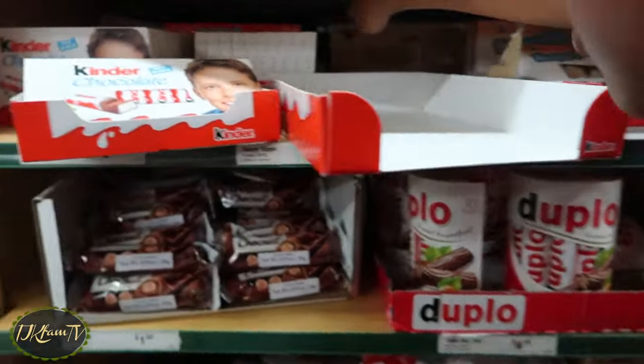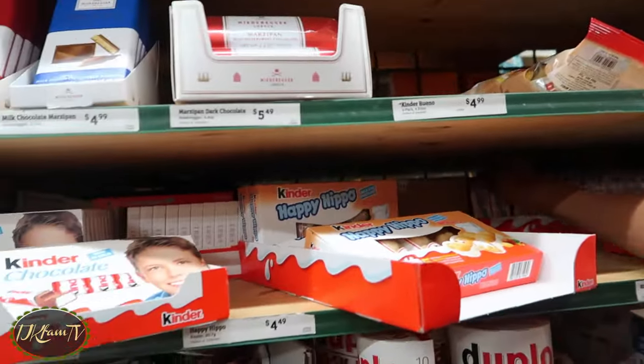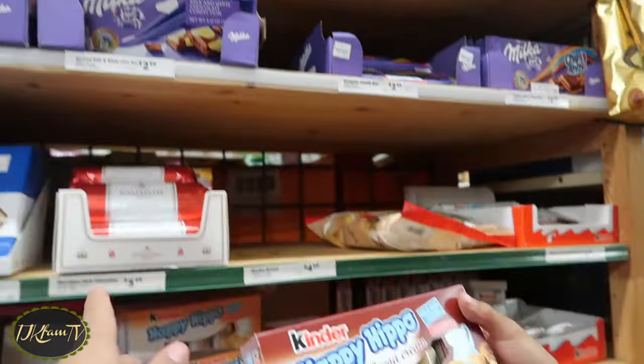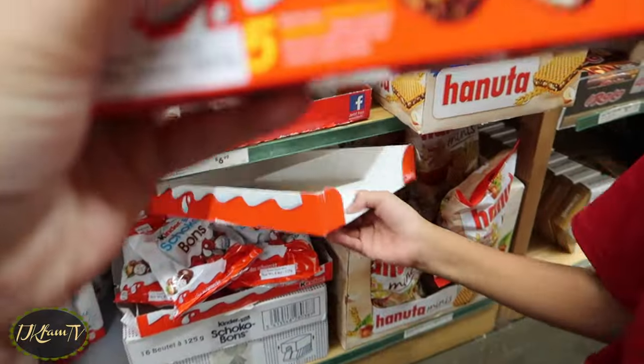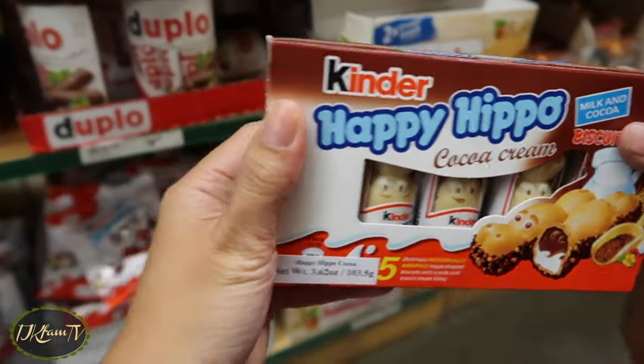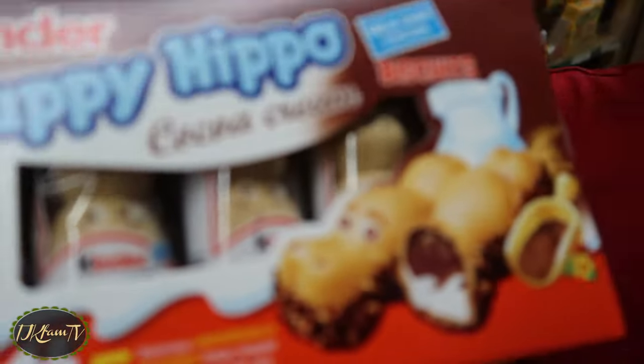No, I'll do it. We love Kinder chocolate. I know how to open boxes. They don't have the Kinder eggs here, but they do have like a bunch of different Kinder chocolates. I also like the Milka chocolates. Those are really good. You got another one? Yeah. Let's make sure they're not cracked, so they're cute. If you guys have never tried the Kinder Happy Hippos, they're so good. Let me see, baby. Here, can you hold them? Yeah, I'll hold them. Just want to make sure that they're not cracked.